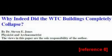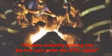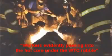Allegations of bias are something that Stephen Jones is familiar with. In his paper, Why Indeed Did the WTC Buildings Collapse?, he used this photograph, with the annotation, workers evidently peering into hot core under the WTC rubble. This photograph was doctored. This is the original, and the glow that you actually see is from a portable light used by the workmen as they searched through the rubble.